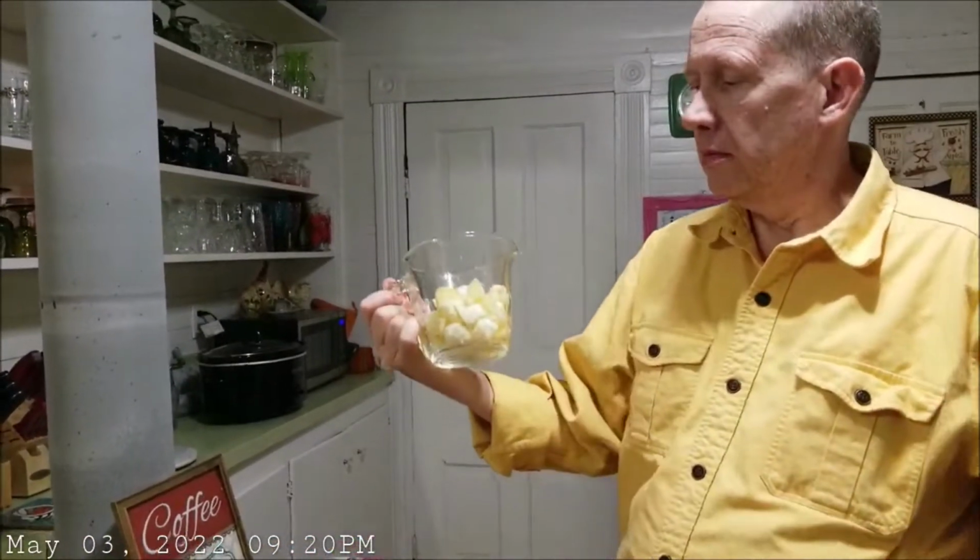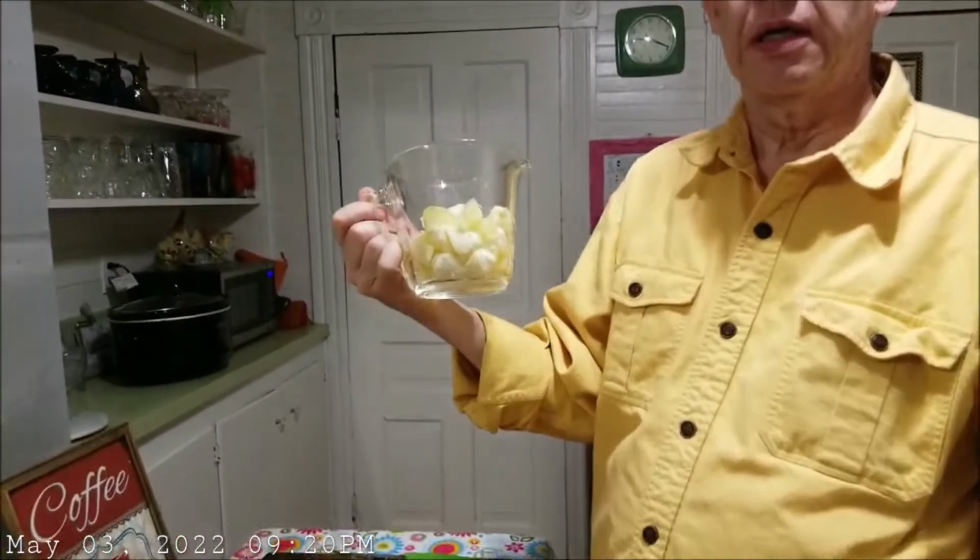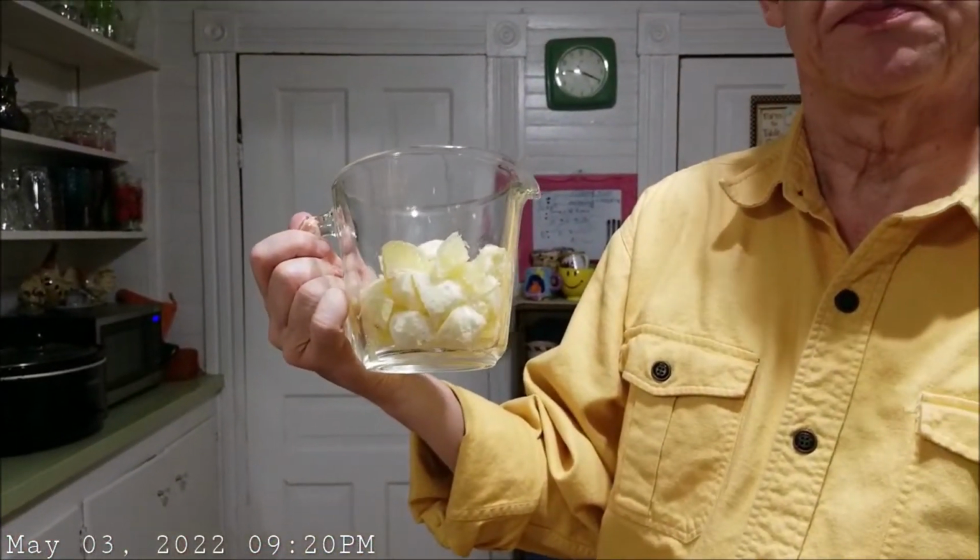We got all of the limes peeled. Oh, no, lemons peeled. So how many is it? What does that look like? Half a cup? It's about a pint. I mean, a cup. 2 cups. Oh, 2 cups.